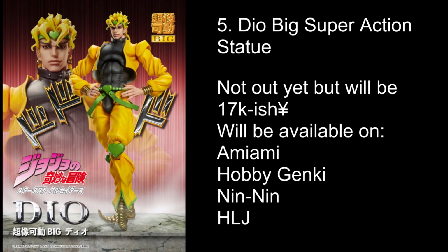I'm sure he's gonna come out this year, probably December. He's gonna be available on those websites, as he's not gonna be a WF. He's just gonna be a standard, so he's gonna be available on most Japanese websites, and he will probably be 17K. And you might as well try to get the World too, so you can combine them in the shipping, and it won't be astronomical.